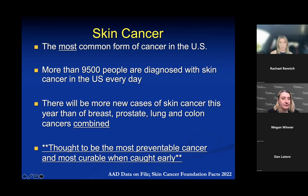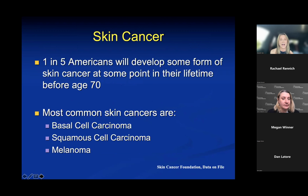But what's so important and why you're here tonight is that it's also thought to be the most preventable cancer because we do know in most cases what causes it. And also it's the most curable when it's caught early. So it's really important that we're all aware. It's thought that 1 in 5 Americans will develop skin cancer, some form of it, at some point in their life before age 70. And this includes patients of all skin types. So while skin cancer is still more common in fair-skinned individuals, we're seeing increases in patients with darker skin, Latino Americans, Asian Americans, African Americans. We're seeing an increase across the board.